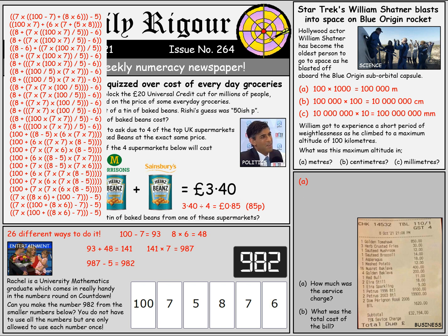Well, to work out 15% of £32,194, we can get 10% first by dividing by 10. We can get 5% by halving the 10%, and then we can add those two answers together to get just a tip of £4,829.10. So that's then going to get added on to the subtotal to give us the total cost of the bill, which is £37,023.10. Ridiculous.